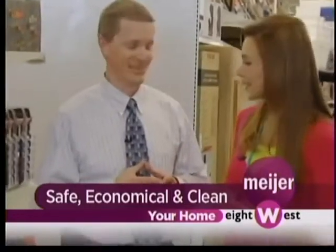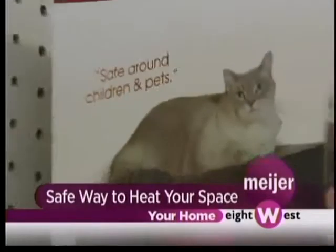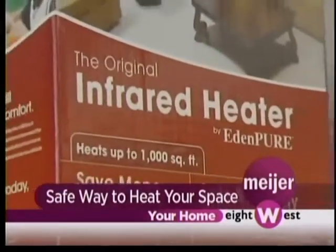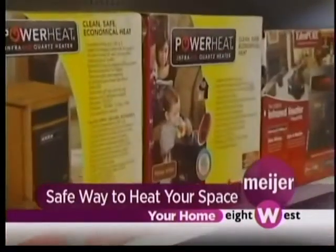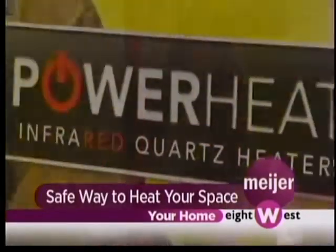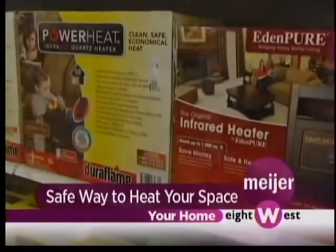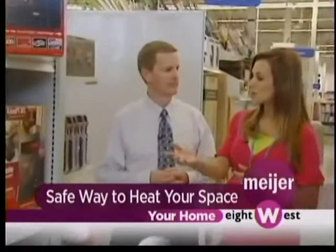Nice. We all like that, don't we? Yeah, absolutely. And they're safer than other heaters that we've seen before. Yes. They don't heat with a heating element. They heat with heat lamps, and that works with copper plates inside and diffuses the heat throughout the room. They have digital thermostats on it, so you can set the temperature to what you want it to be, just like your house thermostat. Again, dial down the heat in your house and heat only the room that you need, and you'll save money.